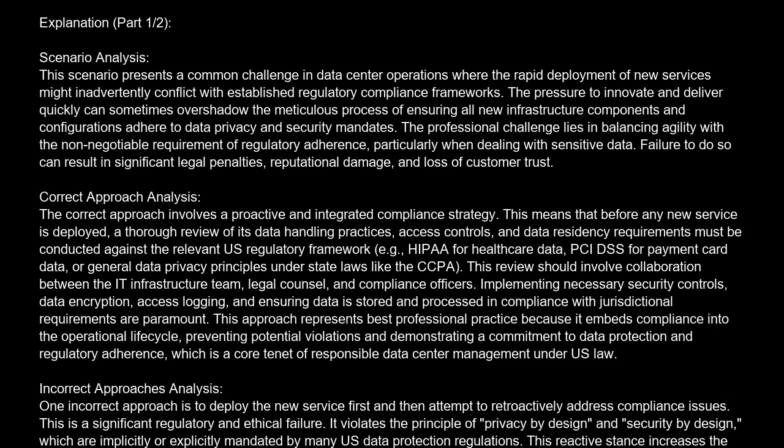The correct answer is C. Conduct a comprehensive data privacy and security impact assessment for the new application, ensuring all data handling, storage, and access controls align with U.S. federal and state regulations before deployment, and integrate necessary compliance measures into the deployment plan.